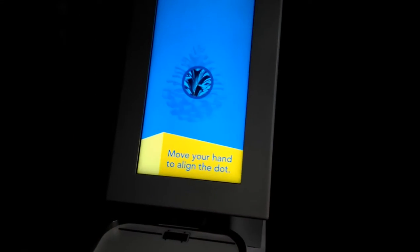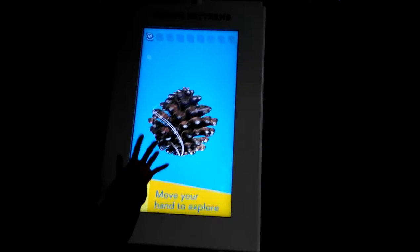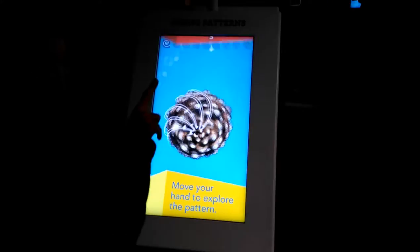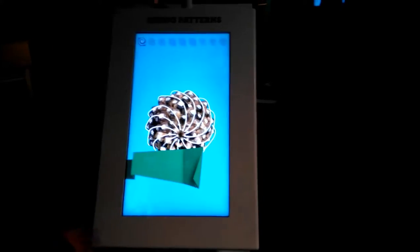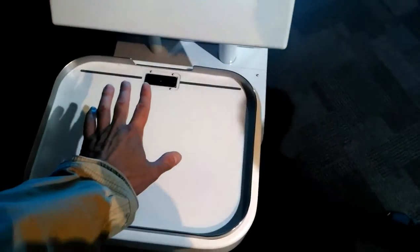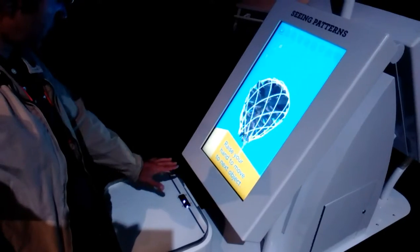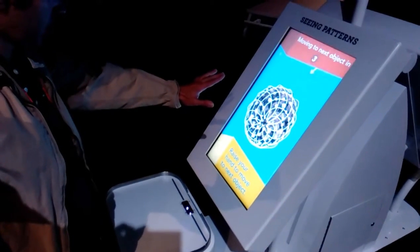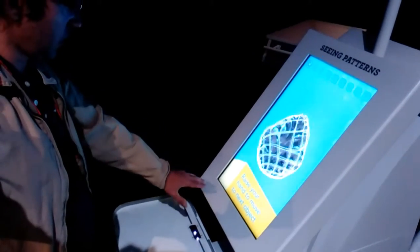So what do we have here? Like a Tom Cruise movie, remember? Oh. It detects movement in your hand. Yeah. If you put it right here over this area. Raise your hand. Oh, gotcha. Okay, I see.